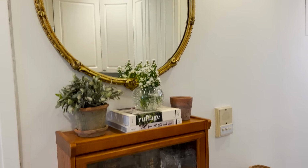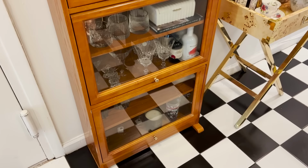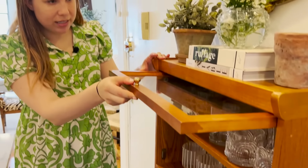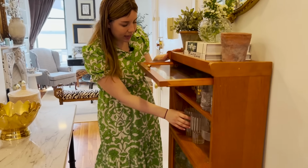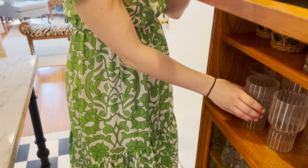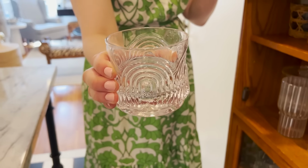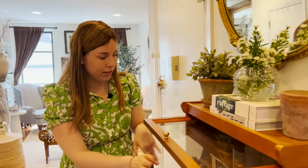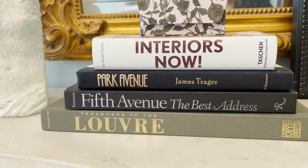So I am a big glassware collector. I love, love, love buying glassware when I'm out vintage shopping, and I found this little storage piece, which is actually so great. The doors slide back like this, and so it can actually hold a lot of my great glassware. I love these are Ferrone that I love. These I just found on Instagram via a little store that popped up on my feed. I love these for summer. So great for kind of any type of drink you want to whip up. I do little margaritas in these, and then they just get tucked away in here.